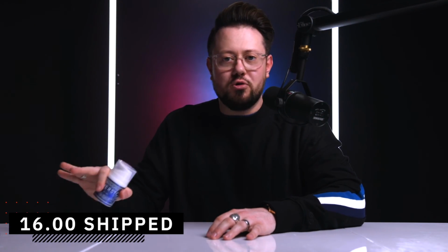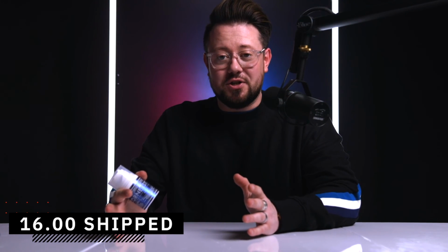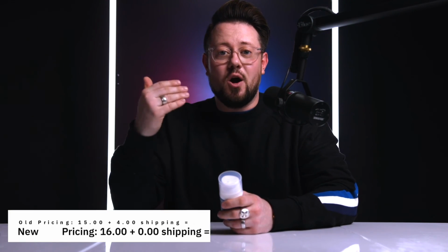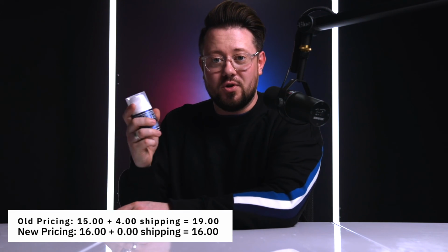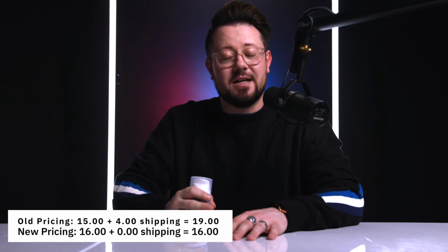So what we ended up doing was changing the price to $16 with no shipping. And that also takes care of any other issues, like if you order it alongside a wax cream, you'll only pay for shipping with the wax cream. You won't get any extra shipping for the Cornerstone. So $16, no shipping in the United States.